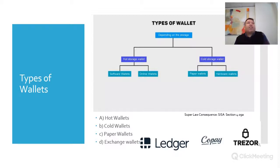So let's have a look at types of wallets in your self-managed super fund. I guess most people are familiar with the term hot wallets and maybe exchange wallets. So let's go over the key types of storage devices, softwares, and so forth that can be used to store your valuable crypto assets. We've got some examples dotted across the screen. So let's start with hot wallets.